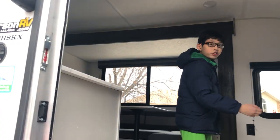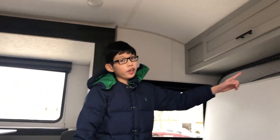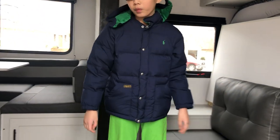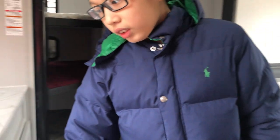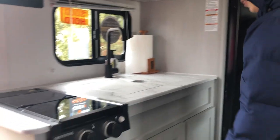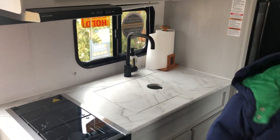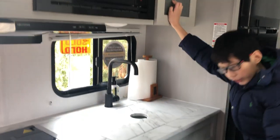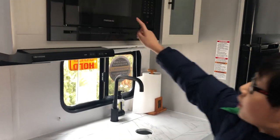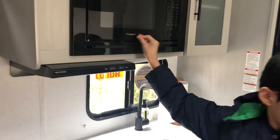Okay. Right over here we have the couch, which can fold down into a bed. And over here we have the heater, right down here. Then we have the sink, aka the faucet. And this is just storage. These are just storage. And the microwave, we usually use this to make popcorn.